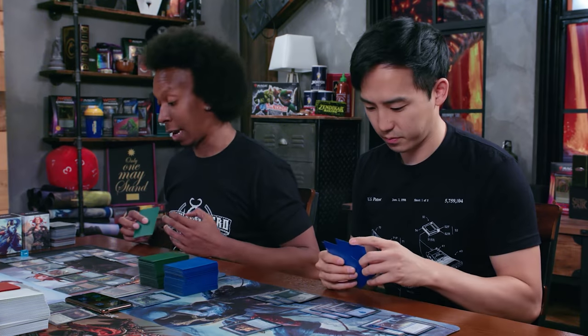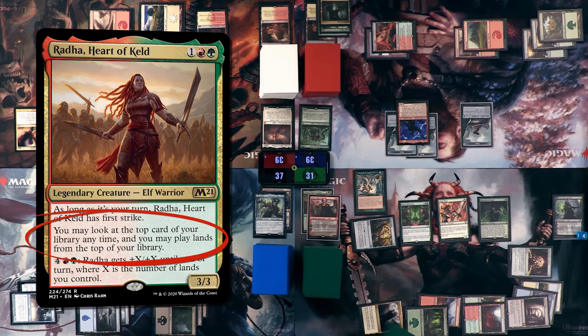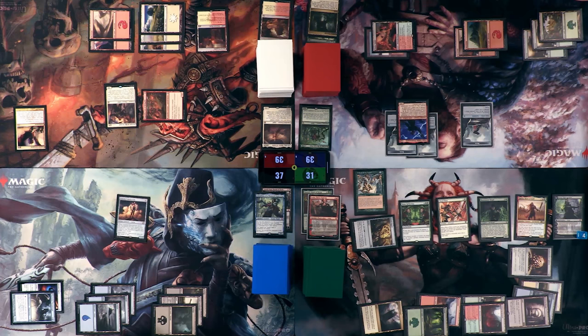And then I can look at the top card of my library anytime, so I will. Is it awesome? It is awesome. Oh gosh. Terrifying. I was hoping you'd say it sucks. So Rada lets me look at the top card of my library anytime. So just assume I'm always doing that, even if you don't see it. I have one mana floating and I have nothing to do with it, so I'm gonna pass turn.